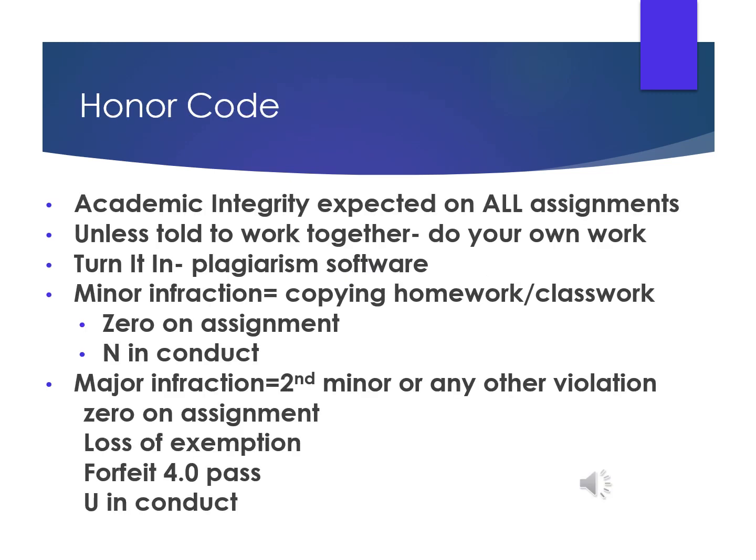Walton does have an honor code, and academic integrity is expected on all assignments. Students need to do their own work unless the teacher specifies that they are able to work together. We do have Turnitin, which is plagiarism software, and most of our departments run original written work through there, which will tell you whether or not it has been copied.